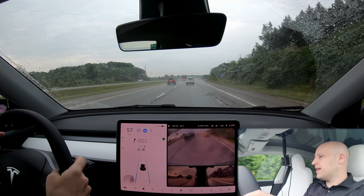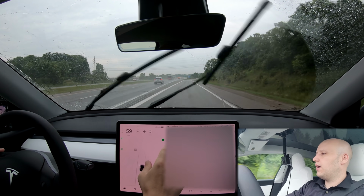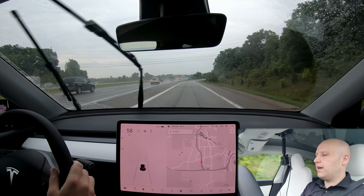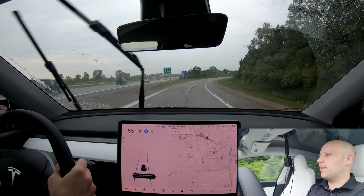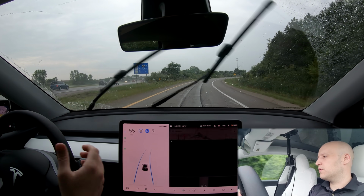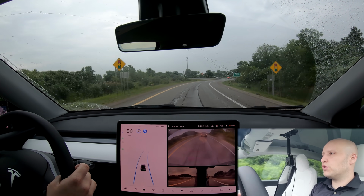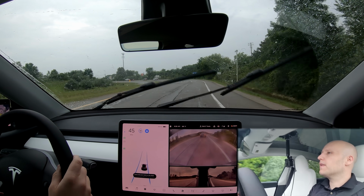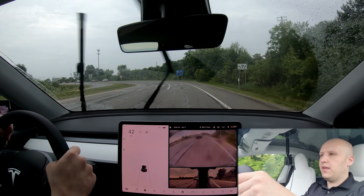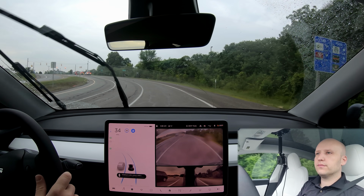And then, of course, it's not going to take my exit because Nav on AP is not working. So I'm going to just do that. I'm getting tailgated by, you can see this person behind me. It doesn't look as bad in the rear view, but they want to go super fast in the rain on all these loops. So I want to see a traffic light or two, and then we'll call it.